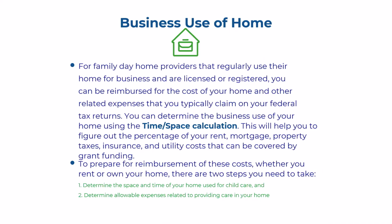Whether you rent or own your home, there are 2 steps you will need to prepare for reimbursement of these costs. And remember, they're the same ones you would take when you complete your tax return. You will determine the space and time of your home used for childcare. That is, how much of the total space in your home is used for childcare and how much of your time throughout the year is used for childcare. Next, you'll determine the allowable expenses related to providing care in your home. And you will multiply your time-space percentage by the expenses that you have to get the amount that you're able to allocate to the Child Care Stabilization Grants.